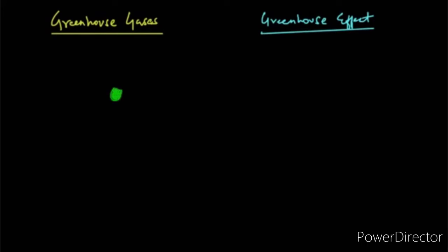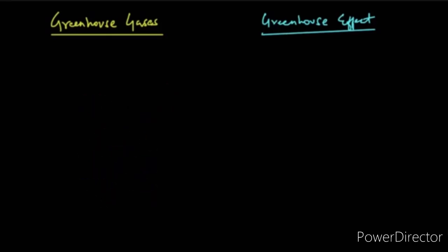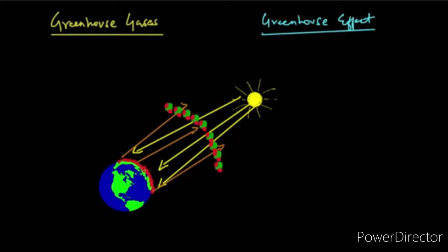Let's understand what are greenhouse gases and what is the greenhouse effect. Basically, greenhouse gases are a group of compounds that are able to trap heat in the atmosphere, keeping the Earth's surface warmer. Now, here's an illustration. The solar energy from the sun reaches the Earth's surface, making the Earth's surface warm. Now, some of this energy bounces back outwards, towards space as heat, while on its way to space, some of this heat energy is absorbed by greenhouse gases in the atmosphere.